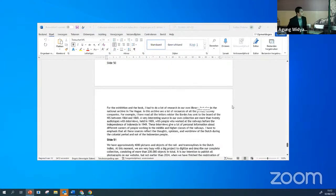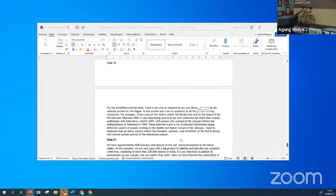For the exhibition and book, I had to do a lot of research in our own library and in the National Archive in The Hague. In the archive in The Hague are a lot of resources of all the private companies. For example, I have read all the letters of Mr. De Bordes sent to the board of the NIS between 1864 and 1869.